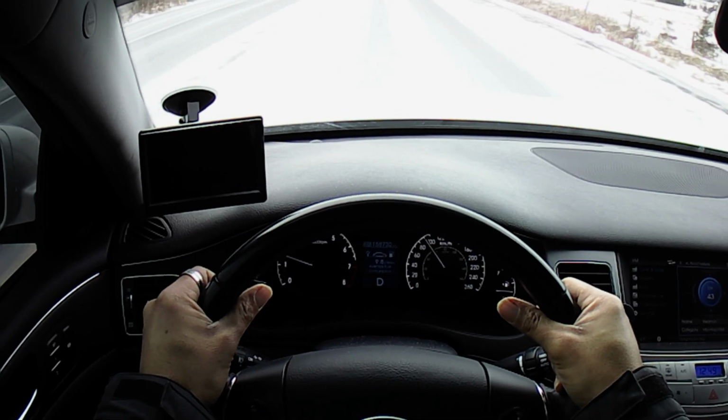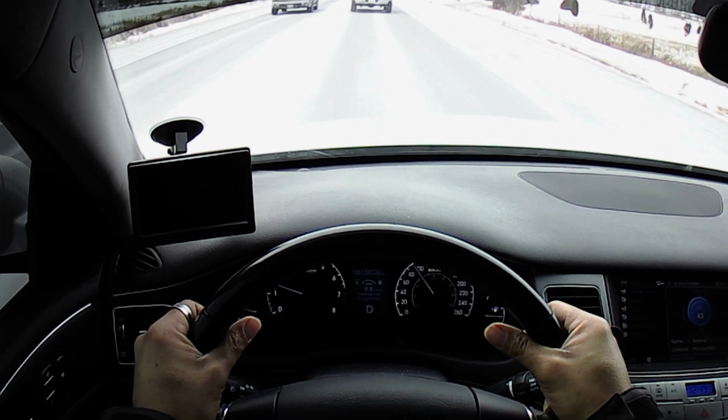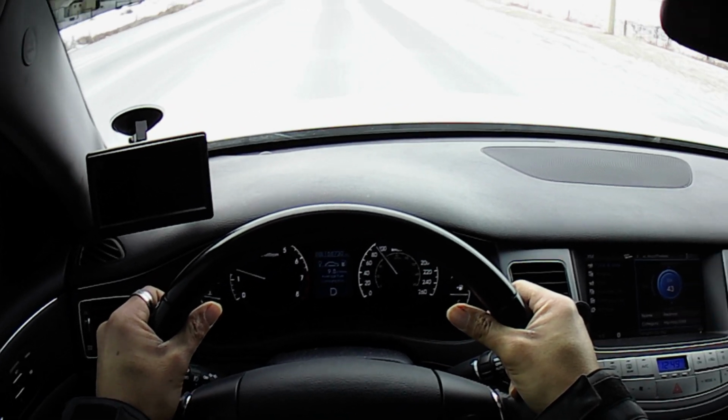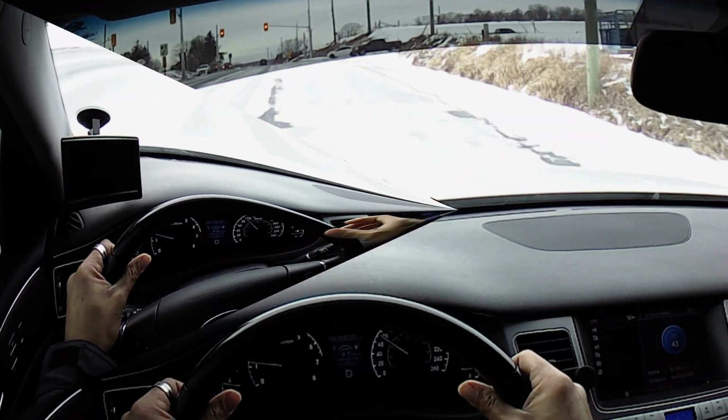And I wish there wasn't so much traffic. I wouldn't mind going for a slightly spirited drive, but there's traffic. So I'm going to try to find somewhere else to let the car stretch its legs a bit, and we'll go from there.